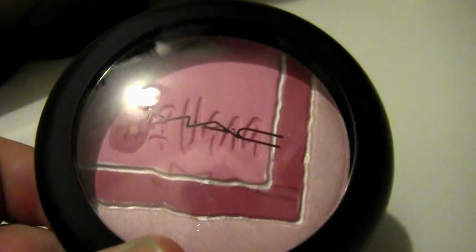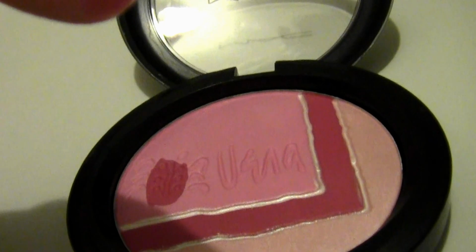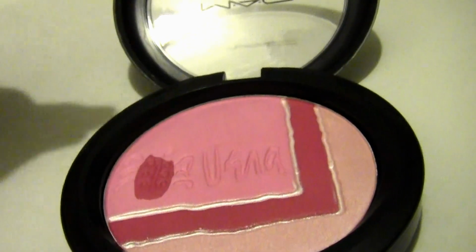Let's go back there. My favorite face powder from MAC actually came out in the Vera collection. It's called Sunday Afternoon. And it looks like this. It is so pretty. And you'd think that that pink color would be really bright. Actually, it's completely not pigmented at all. I'll show you guys. There is almost no color on my finger from that. So it's actually a very nice face powder.